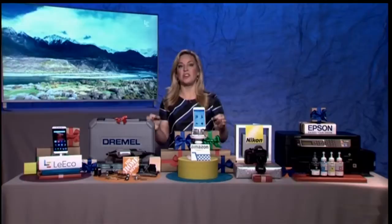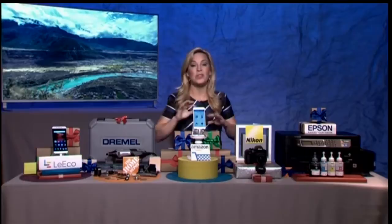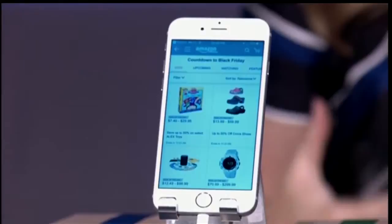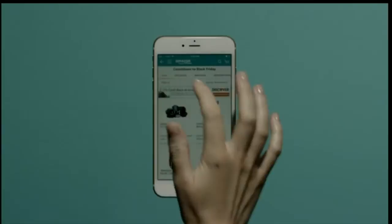I have a whole bunch of ideas for the ultimate gadget gifts for everyone in your family, but I'm going to start with the ultimate way for you to find the best deals, and that's with Amazon's free shopping app. Download the app, and all of a sudden, thousands of huge deals are delivered right to your fingertips. You can even watch upcoming lightning deals. That's basically the online version of a doorbuster, and get notifications when they're about to go live. That is a huge insider advantage.